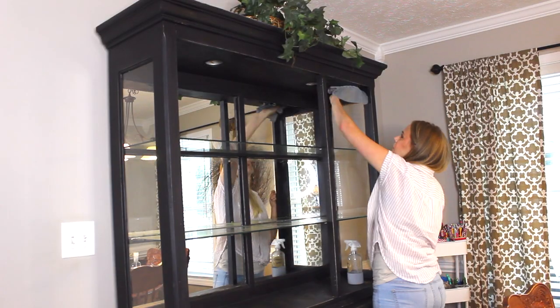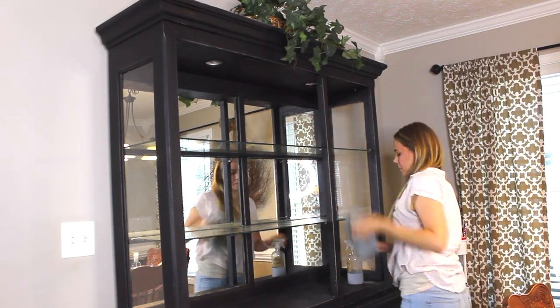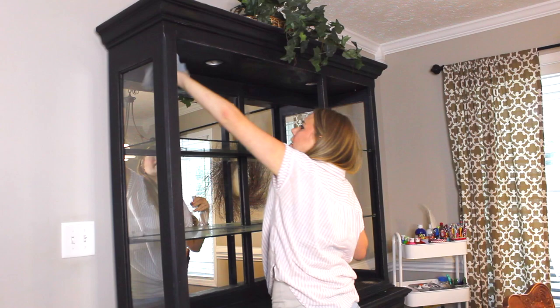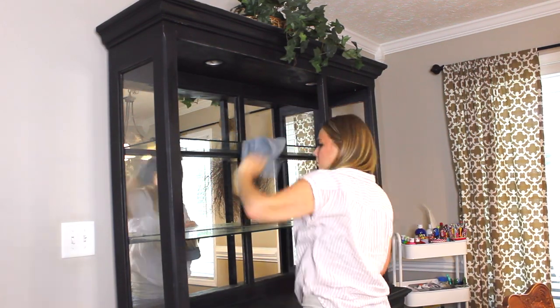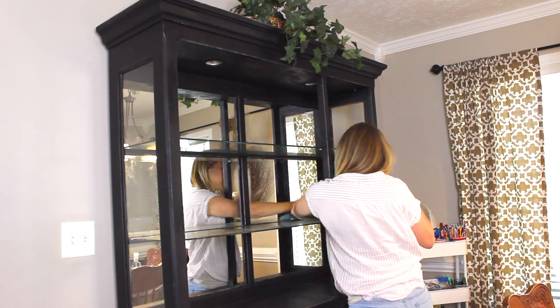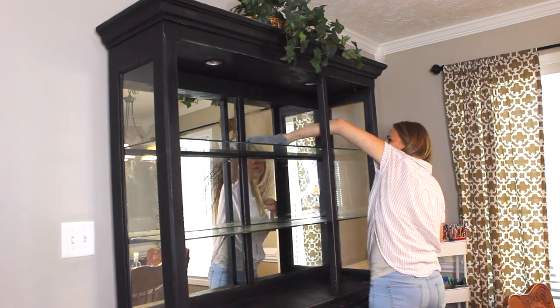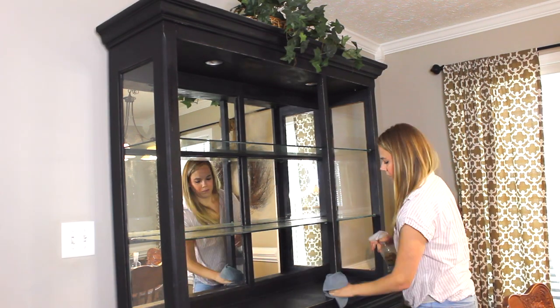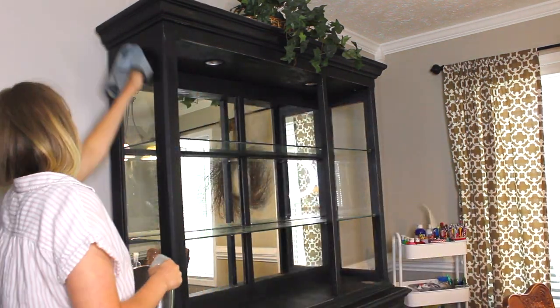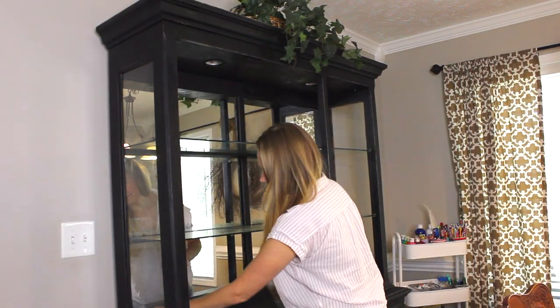But I'm starting with these shelves in this glass portion. So same thing with the art cart. I started by taking everything off the shelves, clearing this section, and then cleaning it. And I started with cleaning the wood part, and I redid this hutch. It is oak, and so it was that regular brown wood color, and I sanded it and painted it.